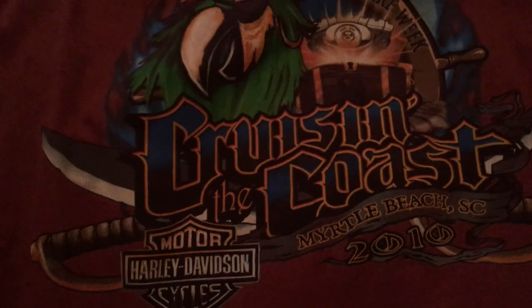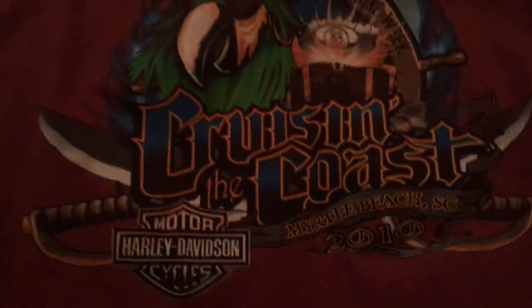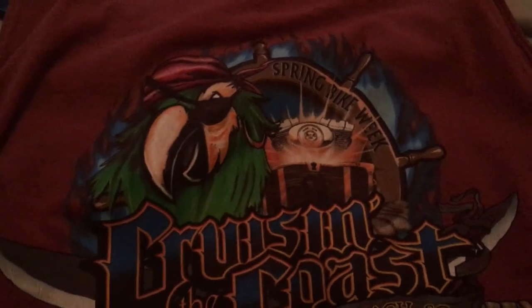Let's keep going. And we're back to Harley-Davidson. This is Myrtle Beach 2010, so that's 10 years old. It's from spring bike week, which is cool. This is not a cutoff, it doesn't look like they did that on their own. So just a sleeveless, which is cool. The front, just a little logo. I think that one's going to be a good one. These, always good. Keep an eye out for these.